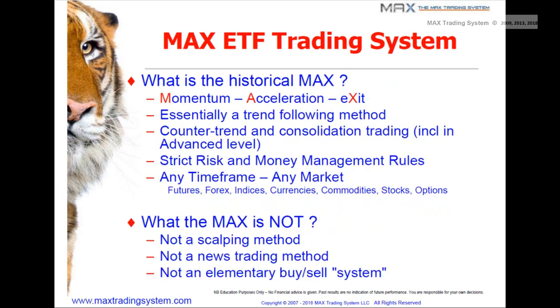So what is the max, and what is the historical max? The max is in fact an acronym for three concepts. The M stands for momentum. Let me take my red spot here.